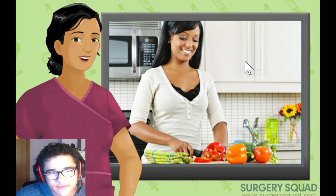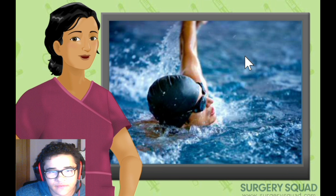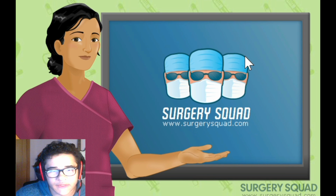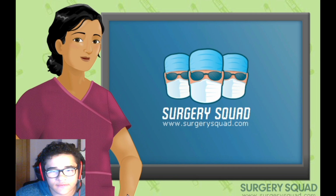Although the suctioned fat deposits are gone, if the patient does not maintain a proper diet and exercise regimen, the remaining fat deposits could enlarge, creating irregularities in the patient's abdomen. And that's abdominal liposuction. You've done a fantastic job.